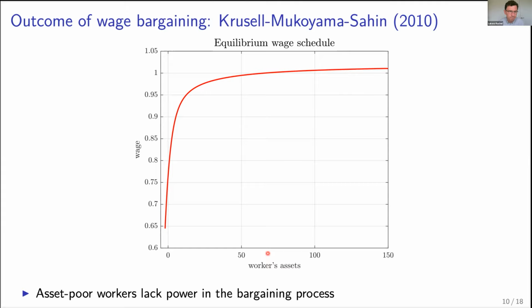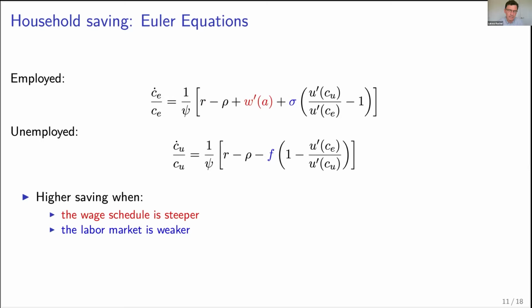The workers, or the consumers, solve the consumption-saving problem by realizing this relationship between wages and assets, and also seeing the uncertainty that is hitting them from the labor market side. And so the saving decisions can be summarized by these two Euler equations for the employed and for the unemployed. You can see that savings, in other words the consumption growth rates, are going to be higher when the wage schedule is steeper and also when the labor market is weaker. And I think the interpretations are straightforward. A weaker labor market just means there's more risk, and so there's going to be more precautionary saving. A steeper wage schedule means that the return to being asset rich is higher, so that boosts saving.